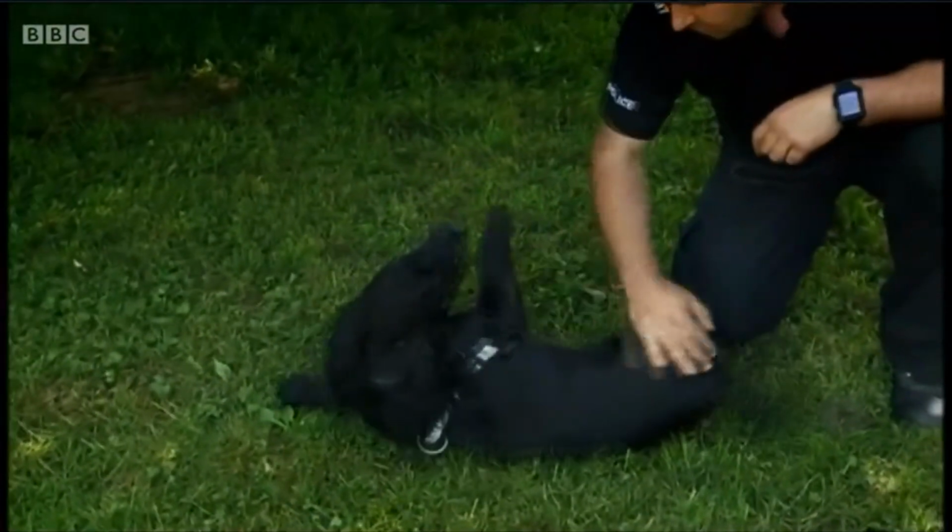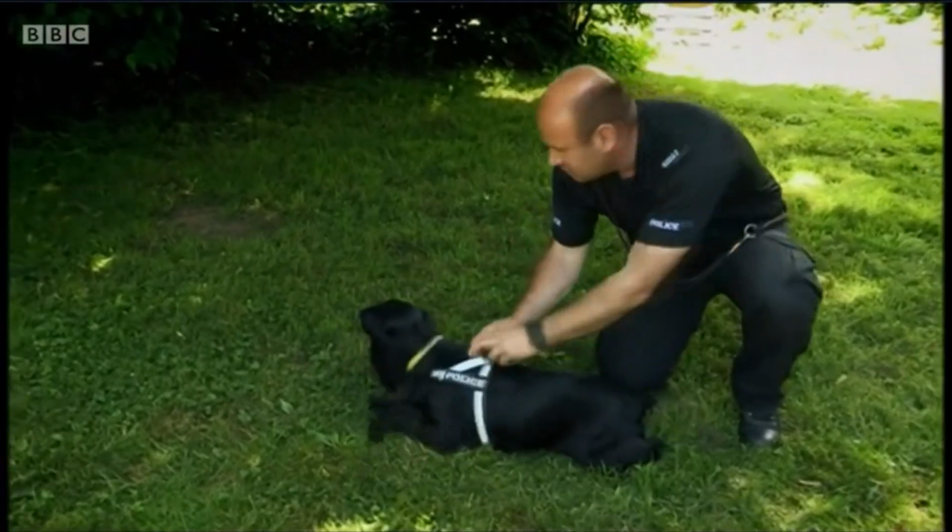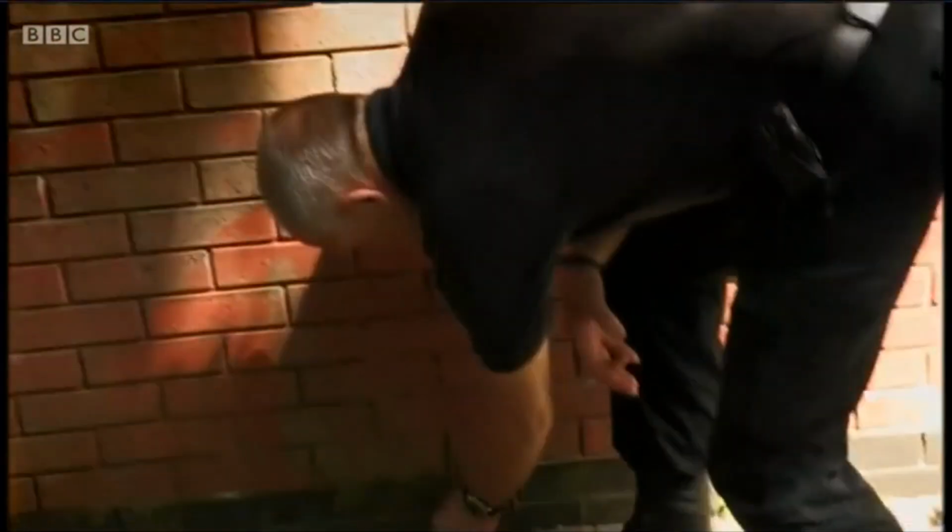Today, Dash will be tested on his sniffing skills. He'll be searching for traces of drugs. For the purpose of this search, what I'm going to do is put a cloth out that's contaminated with an illegal substance. I'll just place it in the wall down here, and this is what we will use for the indication training.